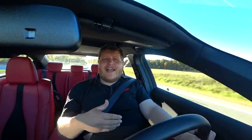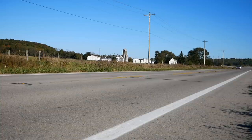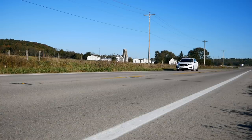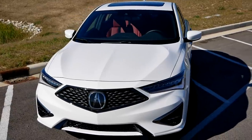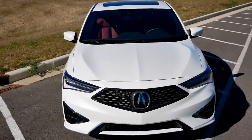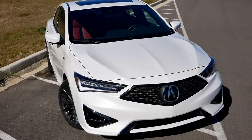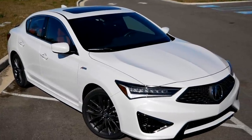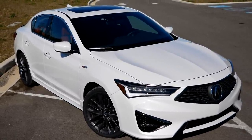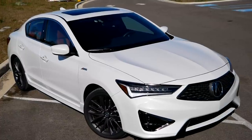So basically, if you go on TFL Car and look for a review of the old ILX, that will essentially tell you how this new ILX drives as well. The dimensions on this car also have not changed at all. The length of the ILX comes in at 182.2 inches. The width is 70.6 inches. Overall height is 55.6 inches. And the wheelbase is 105.1 inches long.